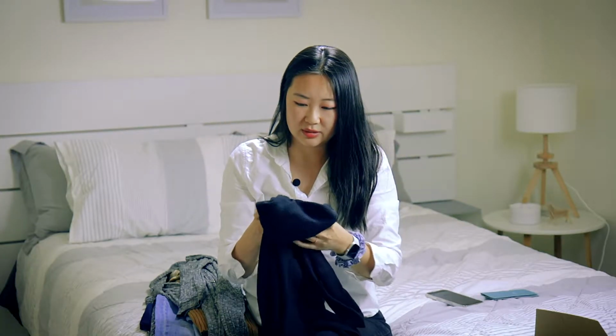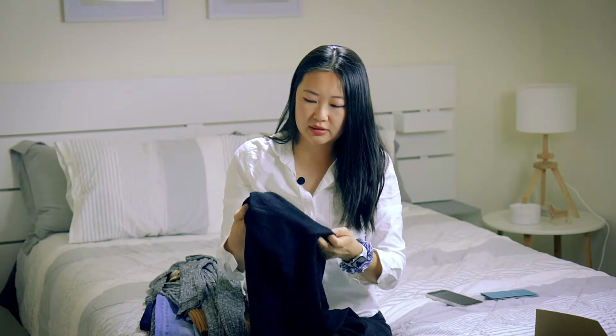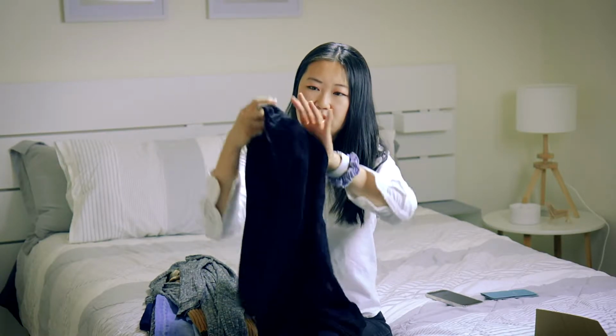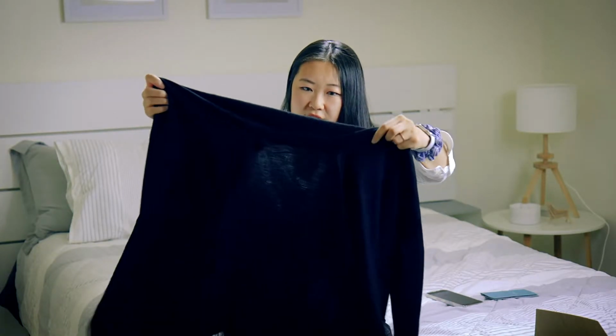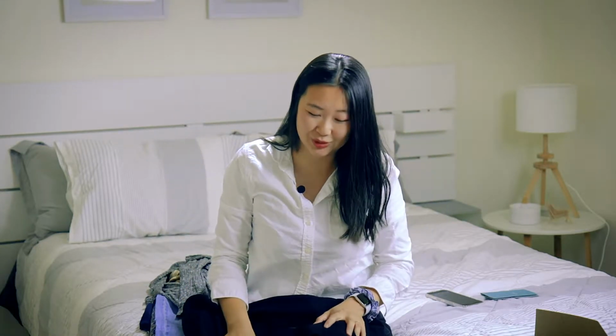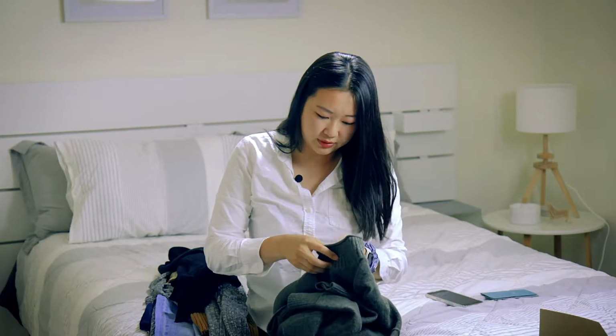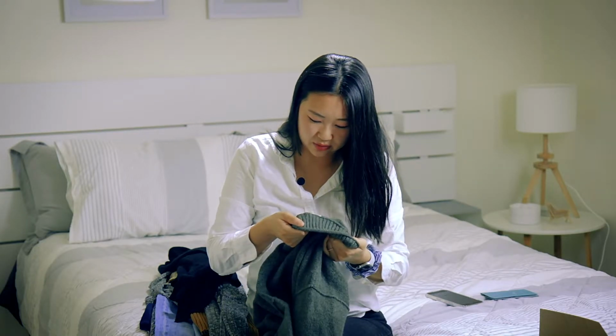I might just need to clean it up a little bit with a lint roller and also a defuzz machine, whatever those are called. It kind of removes the top layer of fuzz from your sweaters. My current black cardigan is really worn out and there's holes in it, so I wanted to replace that with this. I think I have 3 more items left. Okay, so this is by Universal Thread.